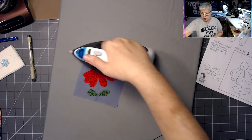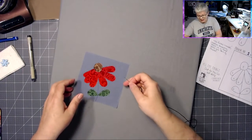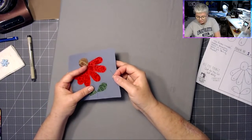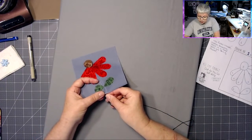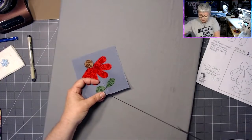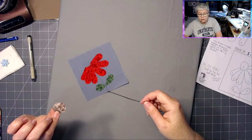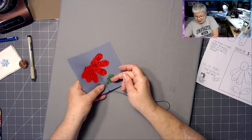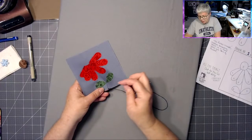I might have actually overheated that adhesive too much because it's not wanting to stick. See that? It is possible to overheat your adhesive. So you know what? I'm going to move that off for a minute and I'll use a glue stick here in a second. So for my chain stitch, I came up through the back.